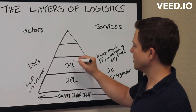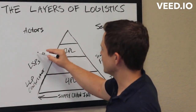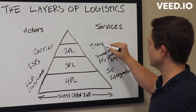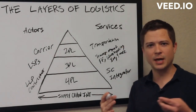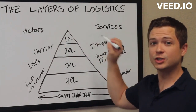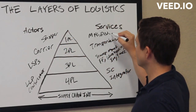Now that we've defined 4PL and 3PL, what is a 2PL? You may not have heard about that. That's second party logistics. That means there's a second party involved, and that's just the carrier. The service they provide is transportation only, with their trucks for the shipper. That can happen on a ship, by rail, or with a truck, which is where we play at Ceresys. And the last level is the 1PL. That's just one party, the shipper itself, and their service is manufacturing, distribution, or retail.